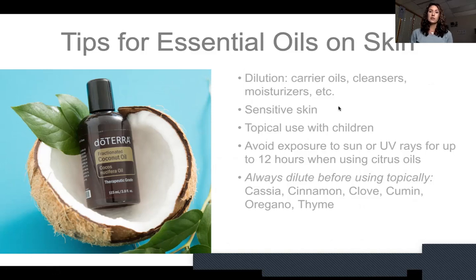Different dilution oils that you can use. Coconut is the most common, but there are people who use almond or olive or avocado oil. They can also be used if you put tea tree, a little bit of lemon and lavender in those to cleanse the skin at night and remove makeup more naturally. You can use lavender for a lot of people with sensitive skin.